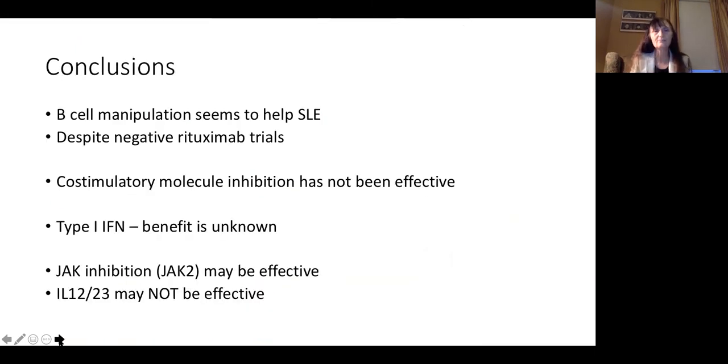So in conclusion, B-cell manipulation seems to help SLE. So maybe the guidelines for rituximab do make a lot of sense despite negative trials, now that we have a B-cell depleter that's positive. Co-stimulatory molecules don't seem to be effective, so I didn't show you the data. Type 1 interferon inhibition, the benefits are unknown, but overall the data look positive, but they might have problems because their endpoints have changed. JAK inhibition may be effective, and unfortunately, ustekinumab, the IL-12/23 pathway, is probably not going to be pursued by any other trials now that Janssen stopped their trials.